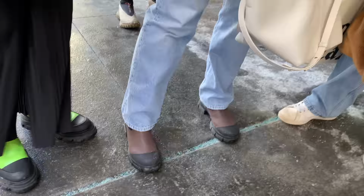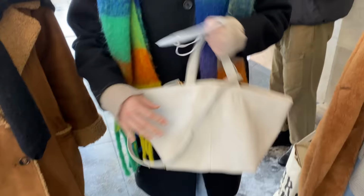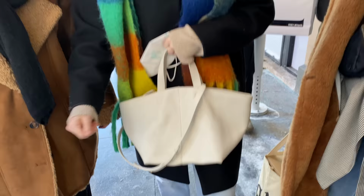What about this bag? I love the pink tone. This is Monster Gabrielle. Oh, they make beautiful bags. I know them for their bucket bags. I haven't seen this one. Yeah, this is the Tulipano bag. It's gorgeous. Thank you. Love it. And your outfit?